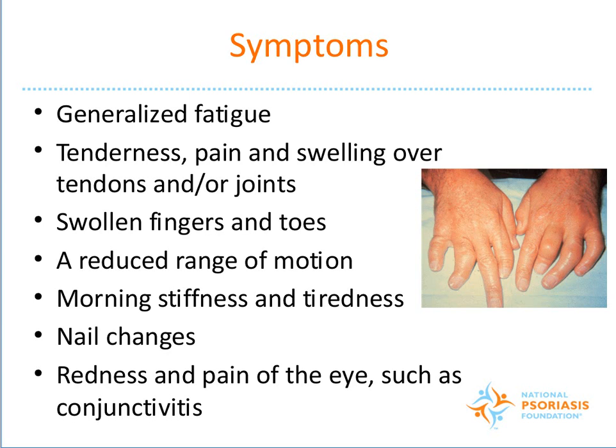Nail changes: a lot of patients with psoriatic arthritis, about 80%, will have some degree of nail changes, and they can vary from things like nail pitting, which are little pits in the nail, and generally you want to see about 20 or more to say that it's true nail pitting, or just destructive changes in the nail, or psoriatic plaques over the nail bed. Redness and pain in the eye.